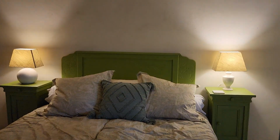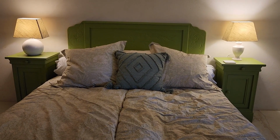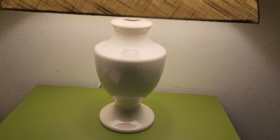Now, lamps have also been a major project for us, trying to create lamps, especially pairs of lamps for rooms. So I originally purchased this lamp over here, which has a crackle finish.